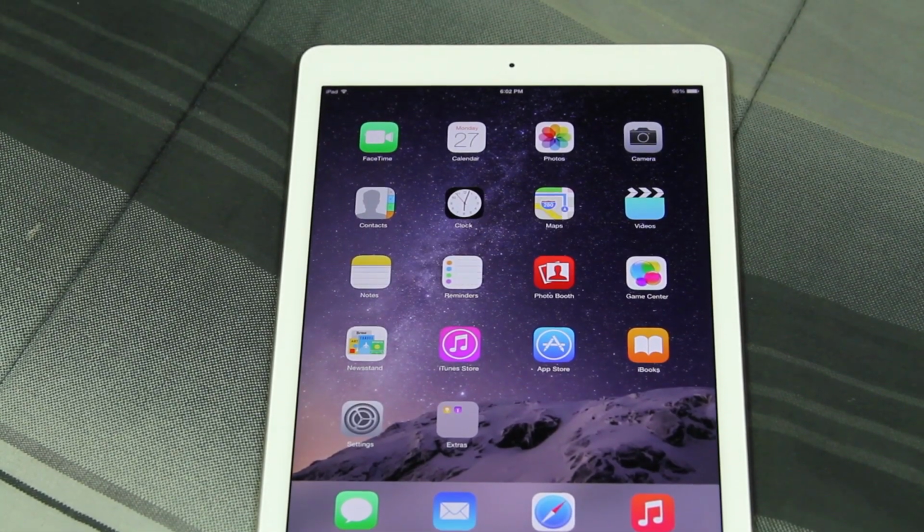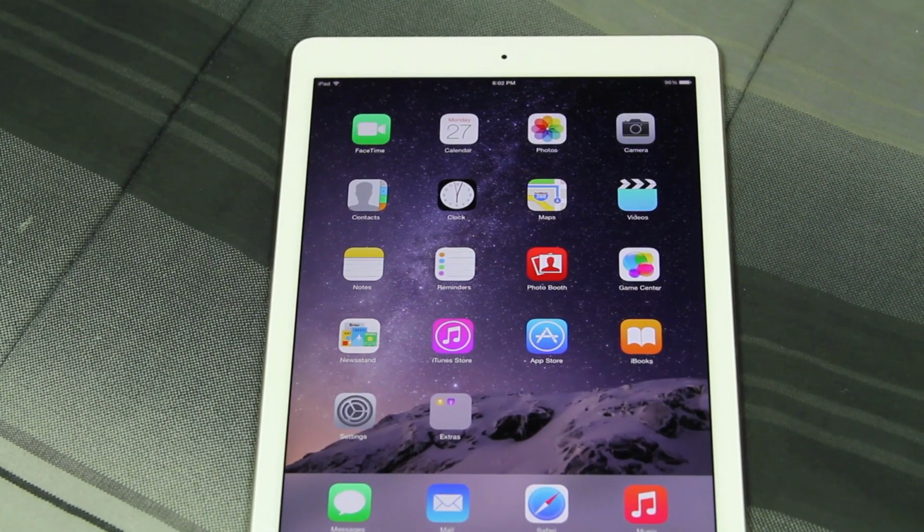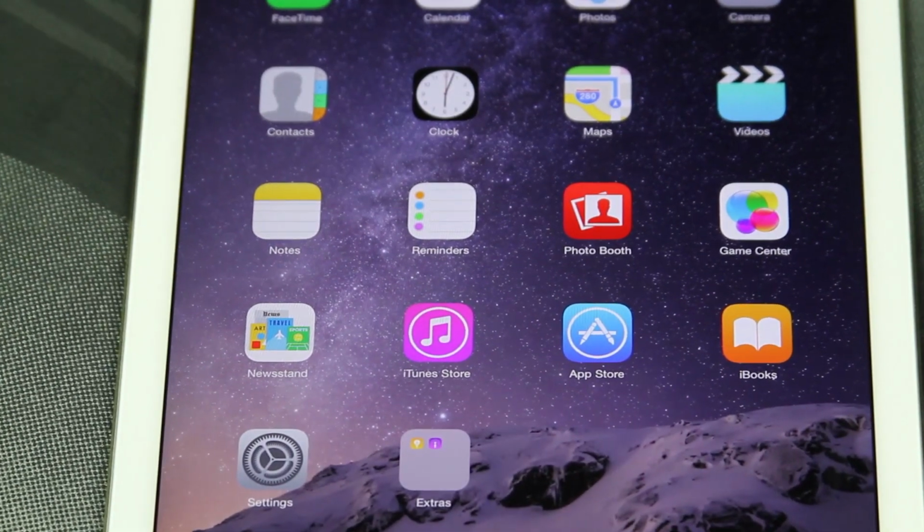So there you have it, guys. Those are the 7 differences between the iPad Air 1 and the iPad Air 2. Hopefully to help you make a good decision.